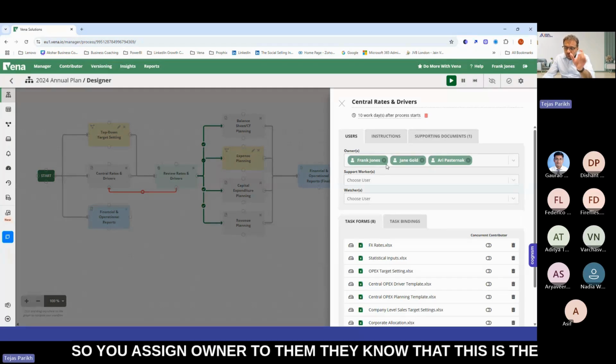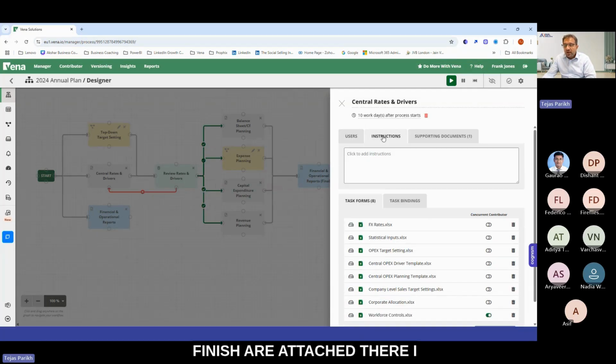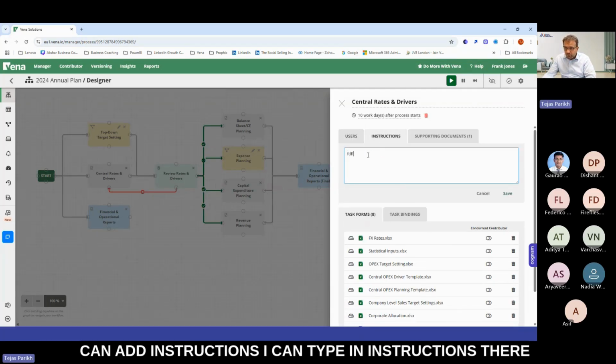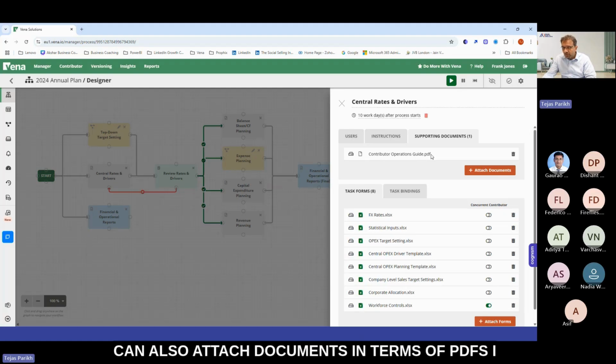Okay, so you assign owners to them. They know that this is the deadline, they need to finish it. All the forms that they need to finish are attached there. I can add instructions, I can type in instructions there. I can also attach documents in terms of PDFs.